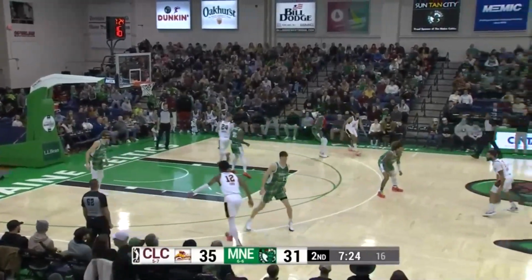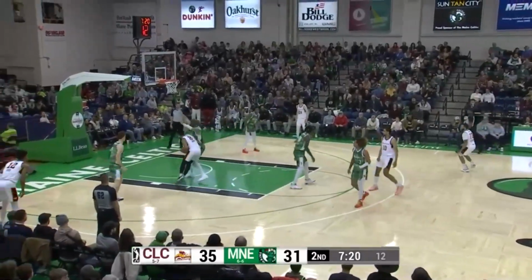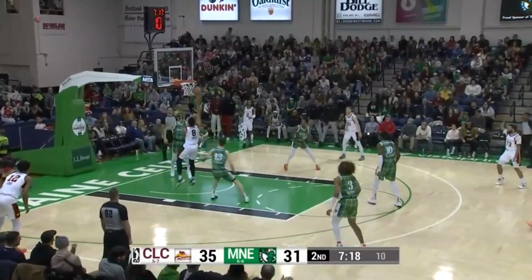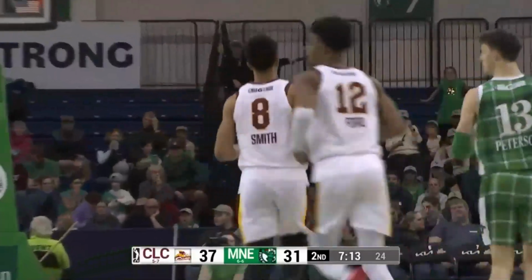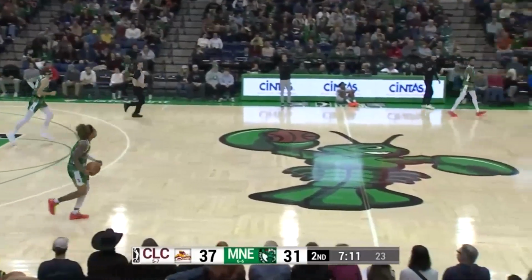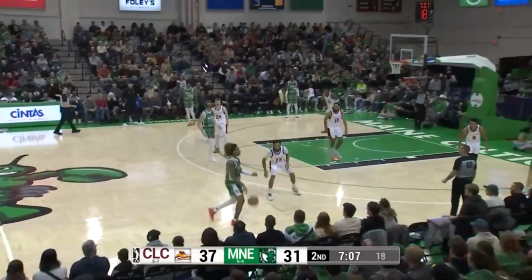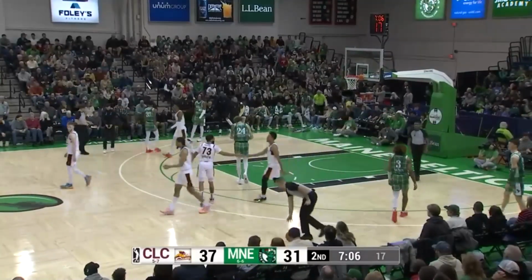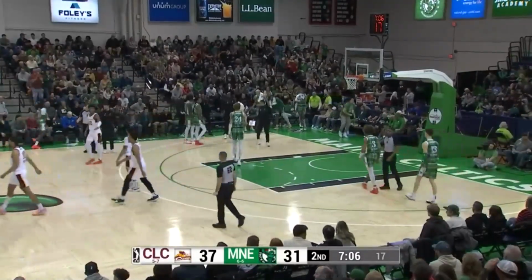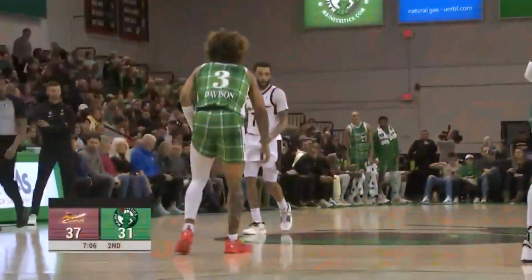Carter working it up high. 15 on the shot clock. Zaire crosses over. Block again, Kelly. That's 5, but Zaire gets his offensive rebound and puts it in. 5 block shots for Kyler Kelly. We got a whistle. Timeout on the floor. 7:06 to go in the second period. Cleveland Charge 37, the Maine Celtics 31.